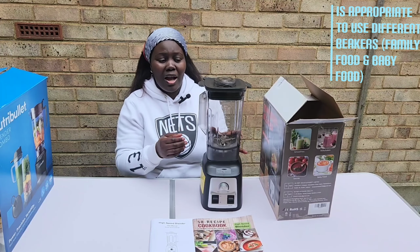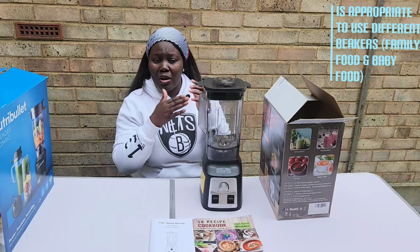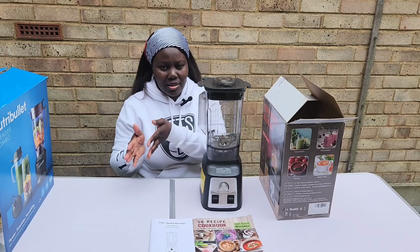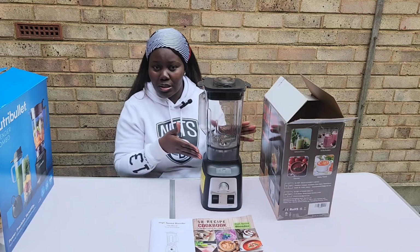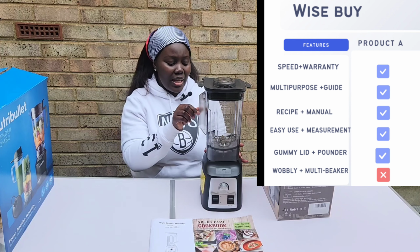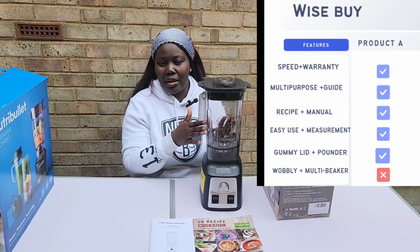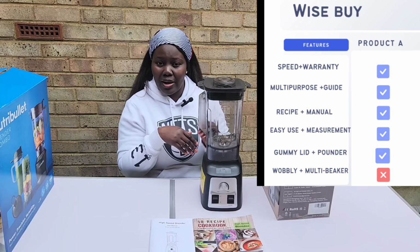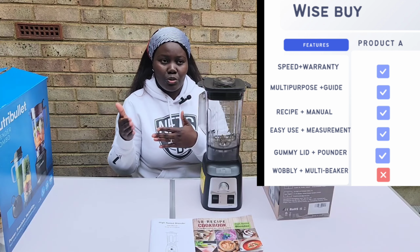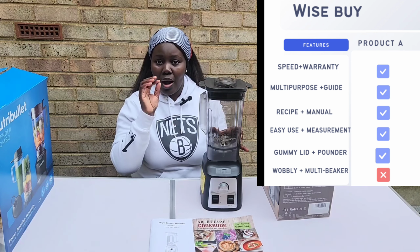So I would prefer to have a different beaker. Even if the base is the same, have different beakers. So you use one for chili things, one for baby food, and one for smoothies, etc. That is my take on this blender. So far, two things that we are not happy with: one, it's wobbly, and two, the same beaker is not suitable to be used for different varieties. So we cannot use it for those varieties as they want us to. Yes, as mothers, we have to ensure hygiene.